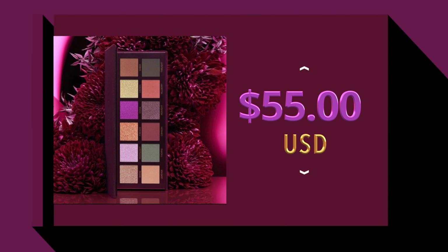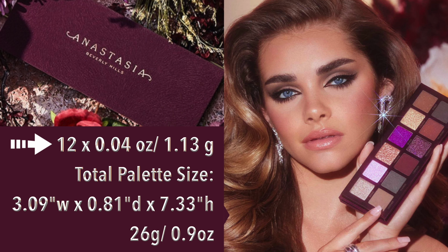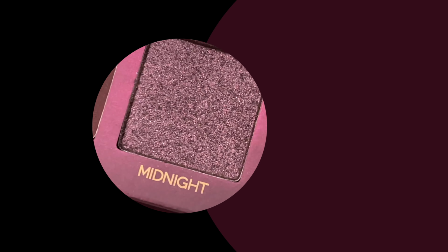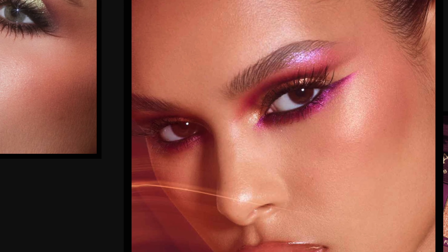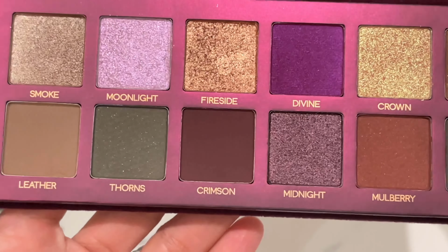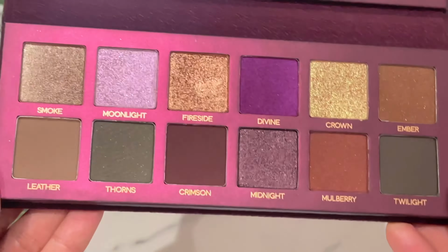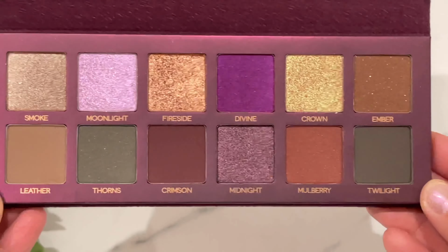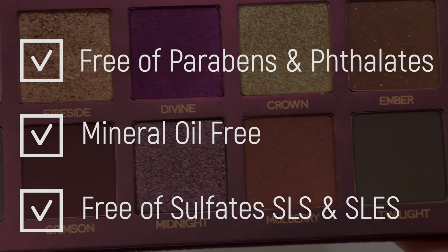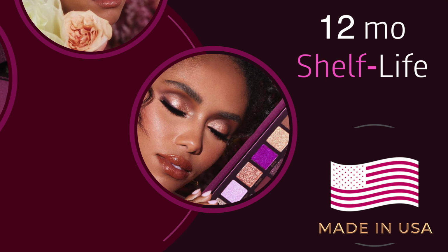So this palette does retail for $55 USD, and you do get a little over a gram per pan, and there are 12 pans in this palette. And I really do appreciate the fact that those pan sizes are quite large. So you get a provocative blend of 12 decadent eyeshadows, including seductive jewel tone metallics, as well as your rich neutral shades that kind of lean more into the brown, taupe, and green spectrum. This is free of parabens, phthalates, mineral oil, SLS, SLES, and is also cruelty free. You do have a 12-month shelf life with this, and it's made in the USA.